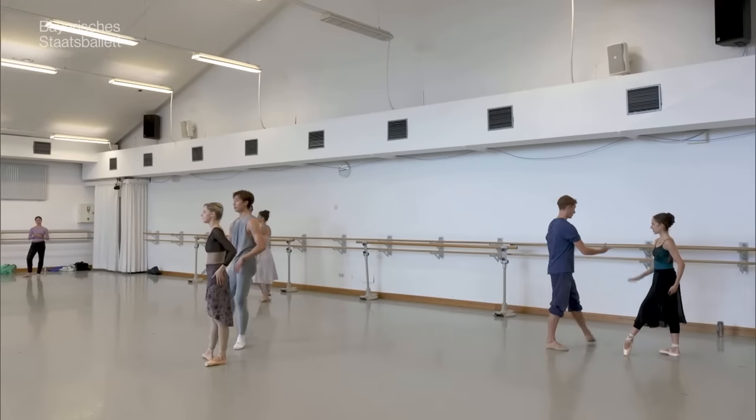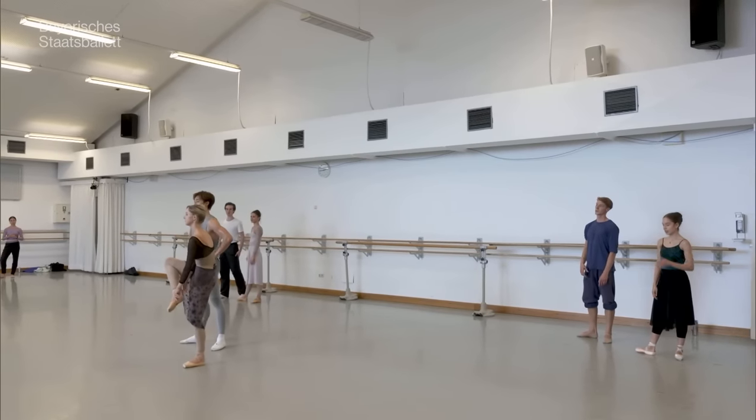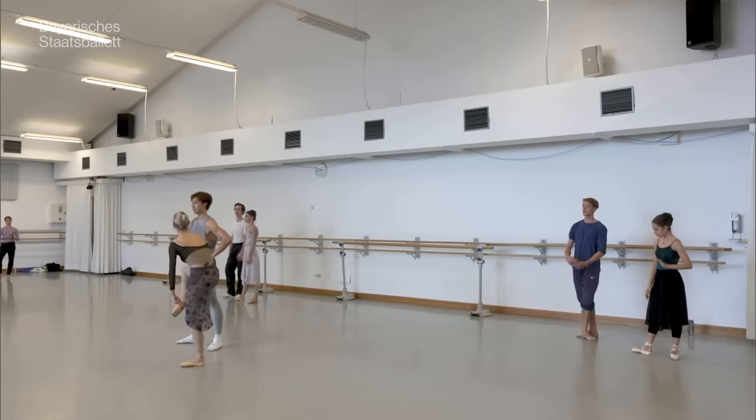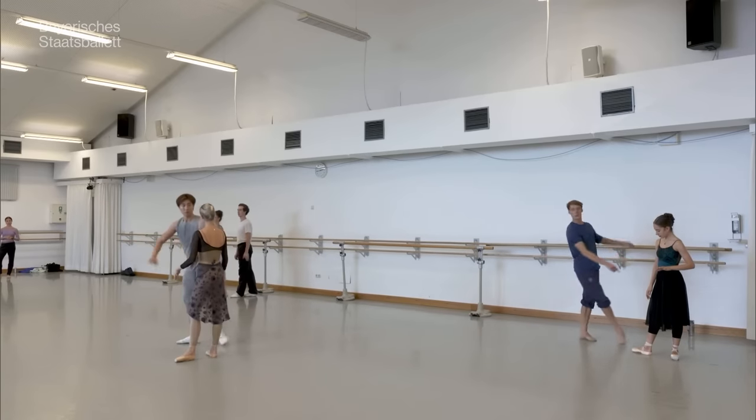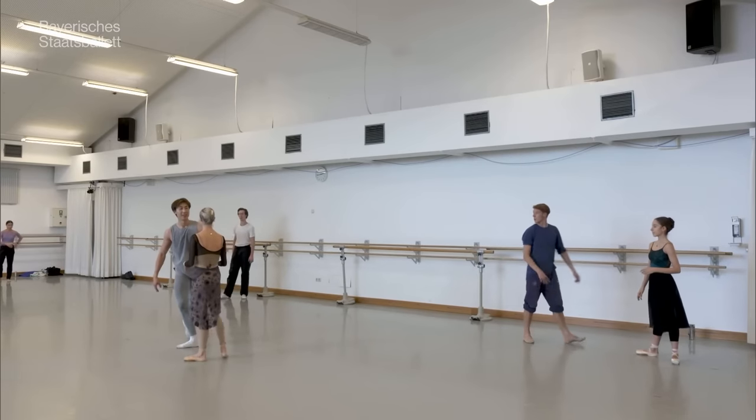Let's not go back as far. Yeah. Do we have cabriole? Let's go from the diagonal, the knox. Yep. Just play on that and then we'll pick it up. We can go directly on that.